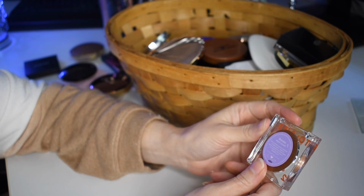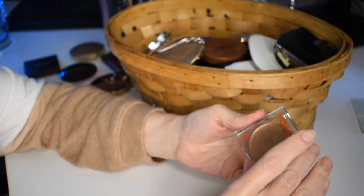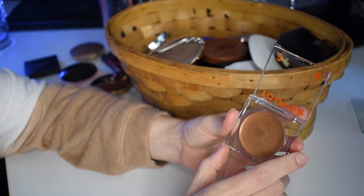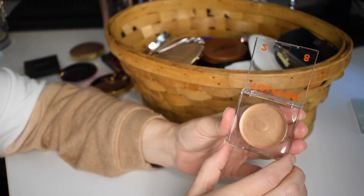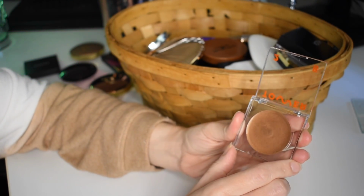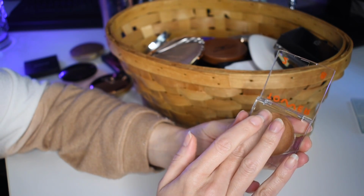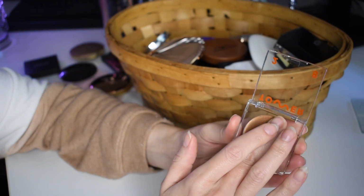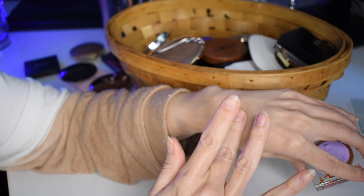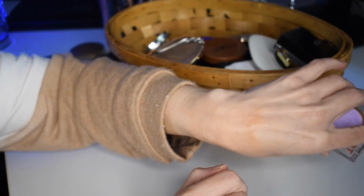This is the Bronzino in West Coast. This is one I have not used yet. This is brand new to my collection. I just picked this up about a week ago with one of my little Sephora gift cards. So I was really happy to finally be able to pick up some of the products I've been really wanting to try. You can see this one definitely has a gold flip to it, so it seems like it's going to be a very shimmery bronzer. And it's definitely got a glowy, slick formula.